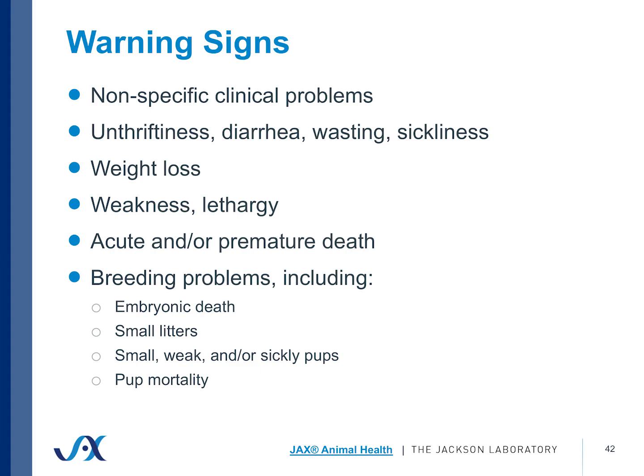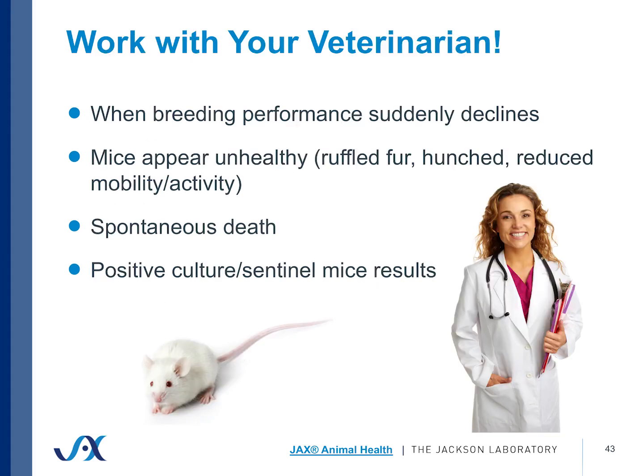They may die, acute or premature death, or if you're breeding them, they may have some breeding problems. May have low production, small, weak, sickly pups. May have an increased rate of pup death. Smaller litters compared to the norm, or it may be dying in utero. So there's a number of different signs that may present for the NSGs, and they may not be very specific. They may be non-specific type clinical problems.